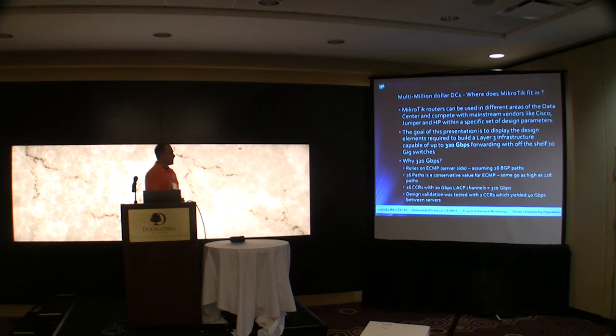MikroTik actually can go up to 128 routed paths. So if you go with those numbers and you have space for 128 CCRs, then you can actually get into the terabit capacity with MikroTik. So 16 CCRs times 20 gig LACP channels, which is your two 10 gig ports on the 1036, gets you to 320 gig. The design we tested and validated used two CCRs, the 1036-8G-2S+, and we used two Dell 8024F switches, which are very inexpensive switches you can get on the market for $1,500 if you go on eBay and get them on the gray market. They've got a newer generation of it that has full support from Dell, and I think they're a few thousand a piece, which is a far cry from the tens of thousands or hundreds of thousands you're going to pay for some of the 10 gig switches in the Cisco world or Juniper.